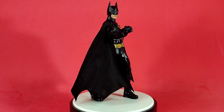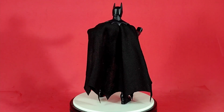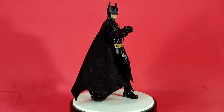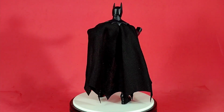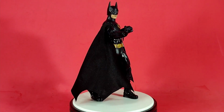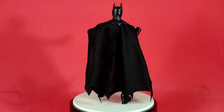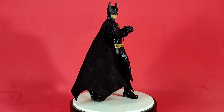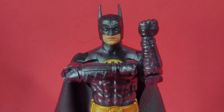I think we knew we were going to get an 89 Batman, but once again, I just assumed that was going to be a repaint of the Flash Batman. This whole thing kind of impresses me that the figure is completely new. The figure is a completely different sculpt, and I do think it's better than the Flash Batman. Even the shade of black, I feel, is a deeper, richer, cleaner shade of black on the figure than what was on the Flash figure.